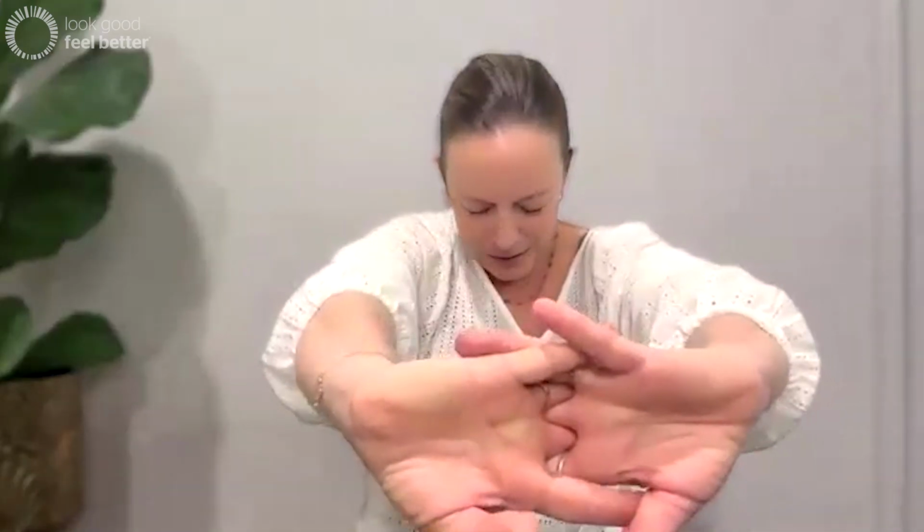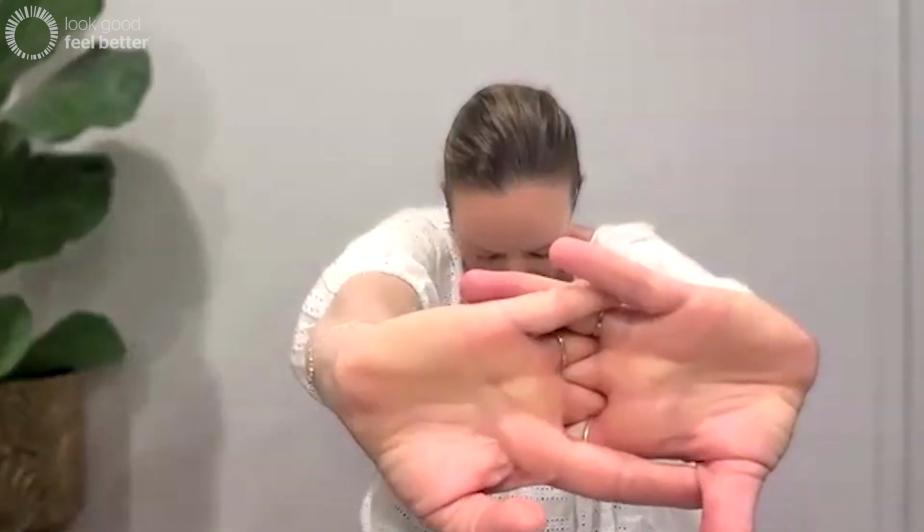Beautiful. Just one more. Breathe in. Flip the palms, exhale, stretch, stretch. Inhale to the sky and release. Okay, couple more little rolls of the shoulder there.